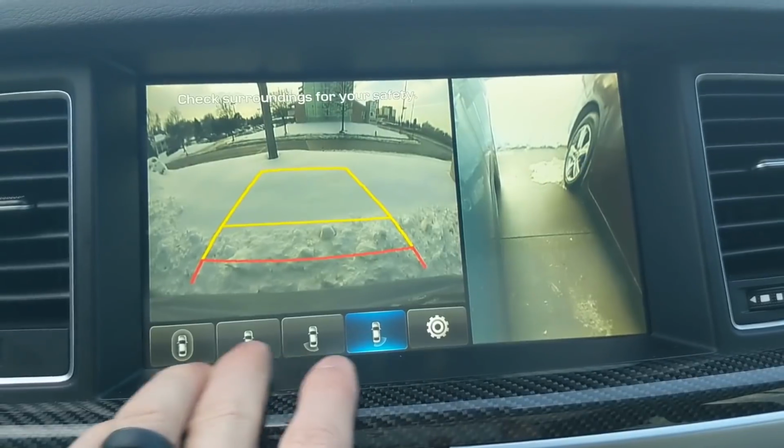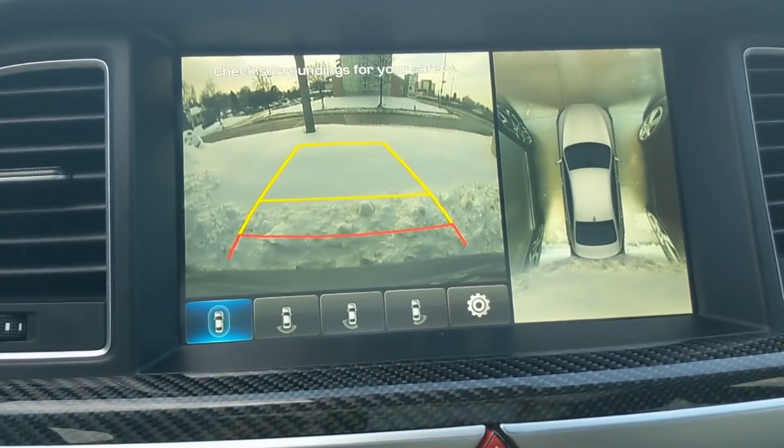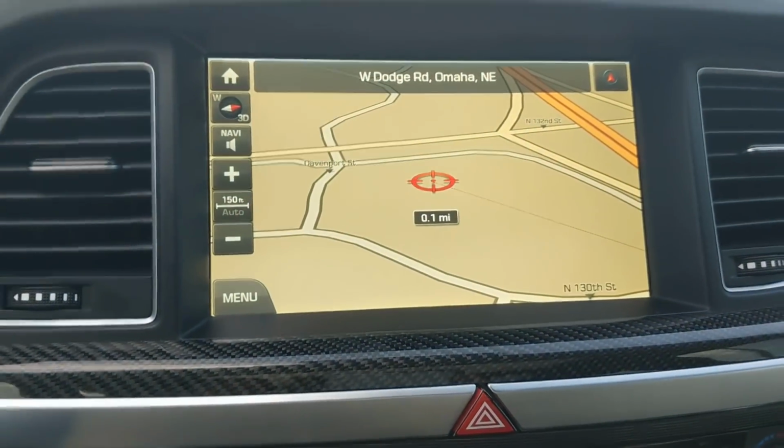Let's just try some of these other buttons here to give us a different view. I like that too. So I feel like they do a really good job, and they give you options. In a Lexus vehicle, you don't have those options. I should say you don't have as many options there, but let's just put it back in park. Park is a button right up here. All right, and it instantly goes back to your navigation screen.